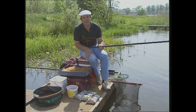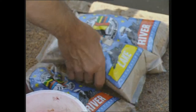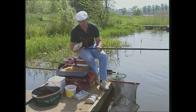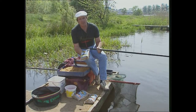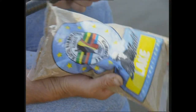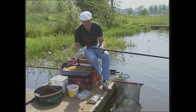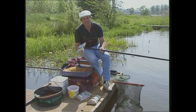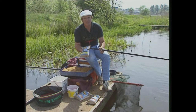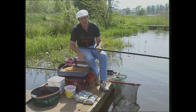Now the mix I'm using is 50% lake, which is a continental ground bait, and 50% breadcrumb. Although it's lake and this is a river, it's very slow moving, almost like a lake. So it gives a nice surface mix. If you need a heavier mix, then you can use a river mix with less brown crumb and more white if the river's flowing. So you have to vary it depending on where you're fishing.